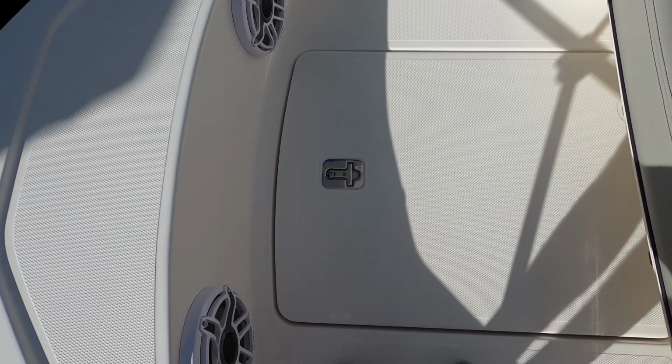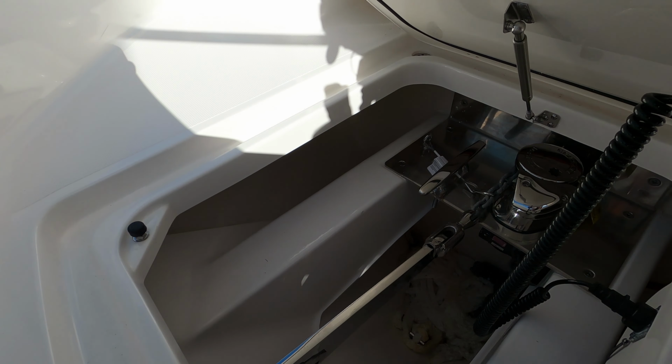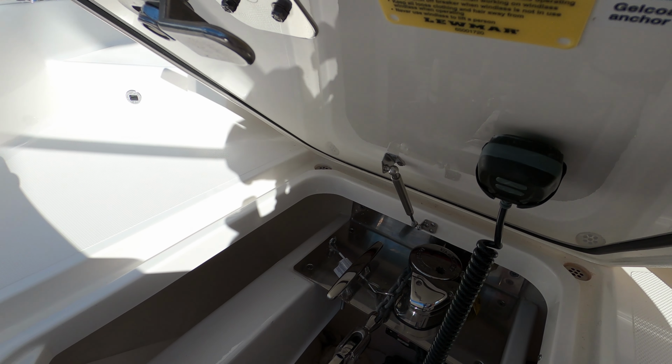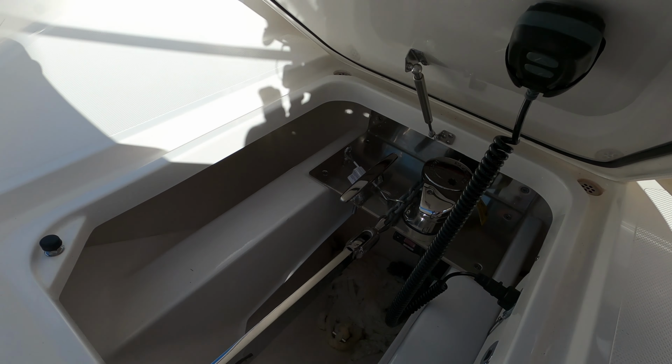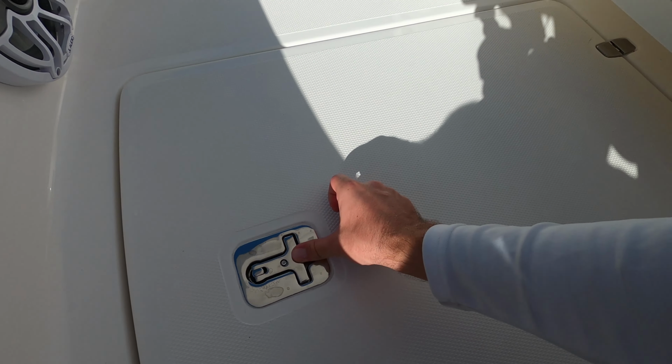So we could take a look in this cabin right here. I'm assuming this is going to be our anchor. Yeah, there it is. So we have the windlass anchor right up there. That right there is a remote to control the windlass anchor, and there's our plow anchor tucked away nicely, and we'll close up that hatch.